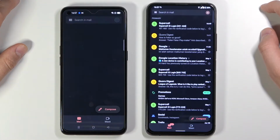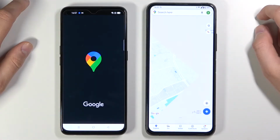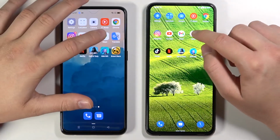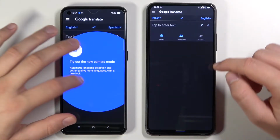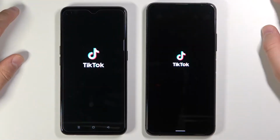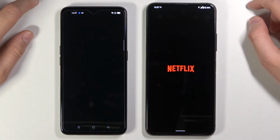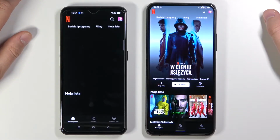The Gmail, first on the Zenfone. Google Maps, the Zenfone was first. Let's open Google Translate, first on the Zenfone. TikTok, yeah, faster on the Zenfone. Go for the Netflix, and there's the first Zenfone.